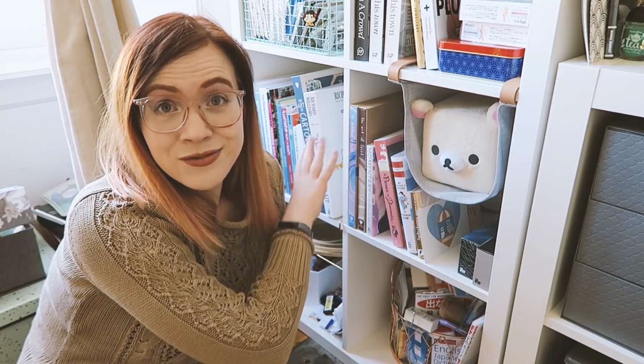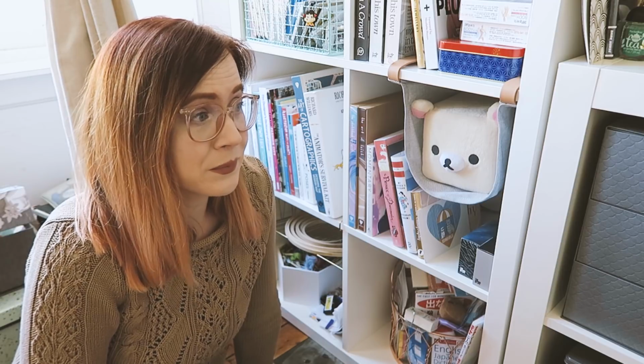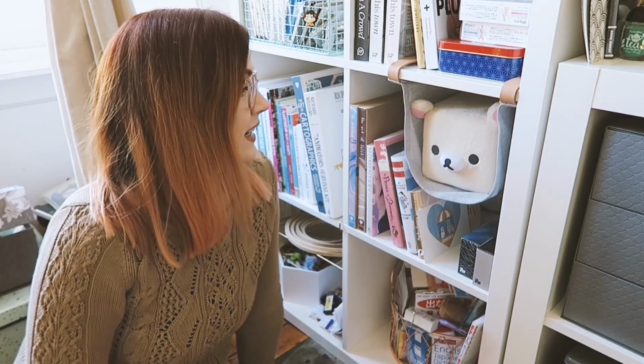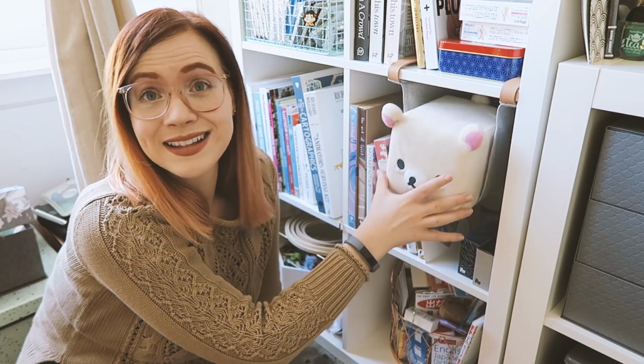So in this bottom corner here, you can probably tell that if I put something down here, I'm not planning to use it super often, but that would be unfair. Most of the things that are in these 4 squares are here just because there was no space left for them, so yeah. This is a square Rilakkuma that I got from a friend like 10 years ago.